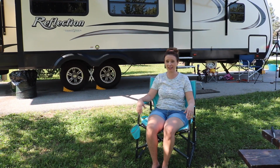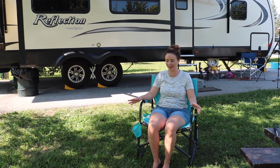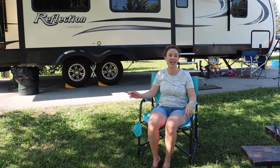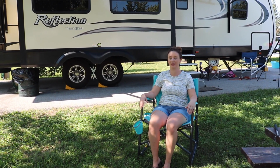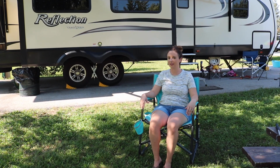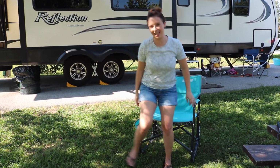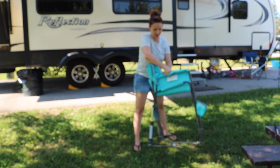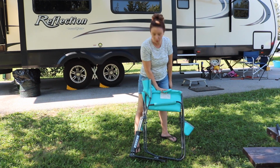People will walk by and be like, "Is that a rocking chair?" Yes, it is. I had it down on the sandy beach the other day and it worked great, so it's essential. And one of the nice things about it is it does fold up nice and flat. So pop it closed and we're good to go.